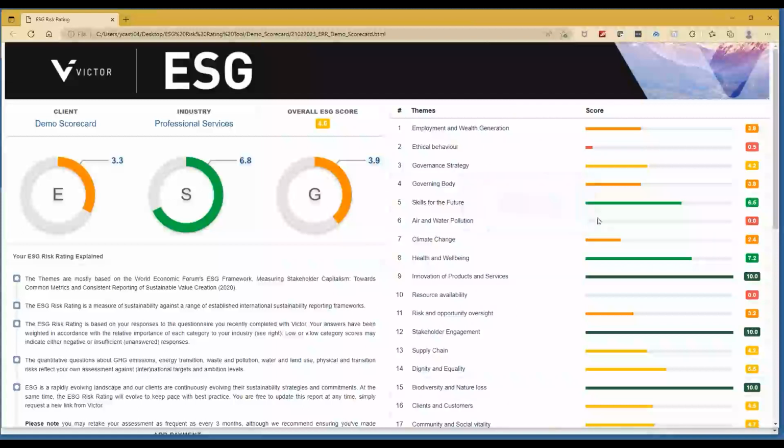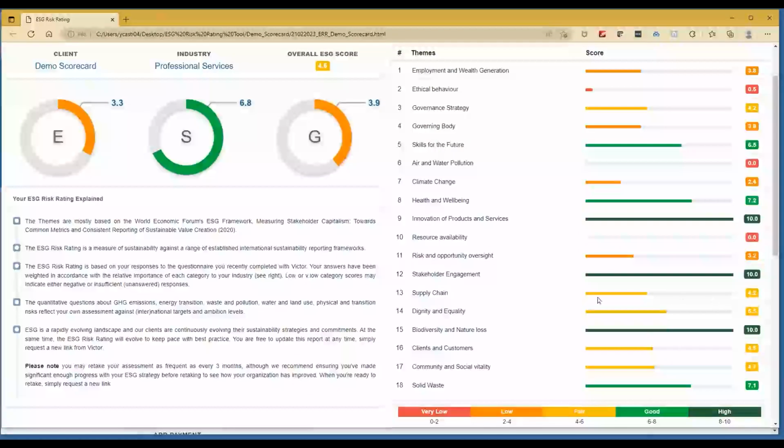Again, skills for the future. You hover over skills for the future on your scorecard, and you're going to be able to see how you score. Because it's green, you know you scored well. And you might score low in other areas. You can see resource availability or others, a lot of yellow here. Not a bad thing, but it'll tell you your numerical value and it'll color code it for you as well.